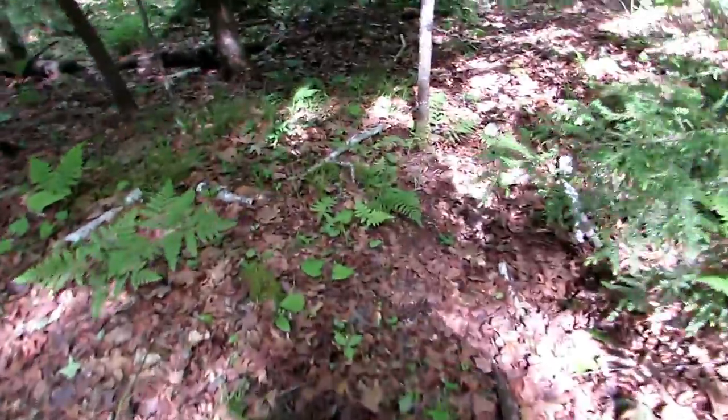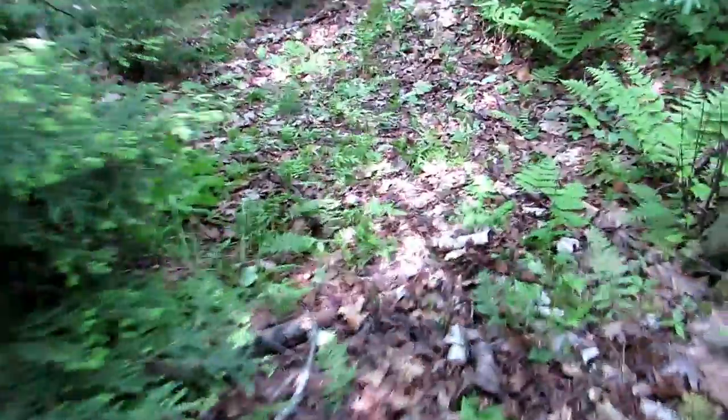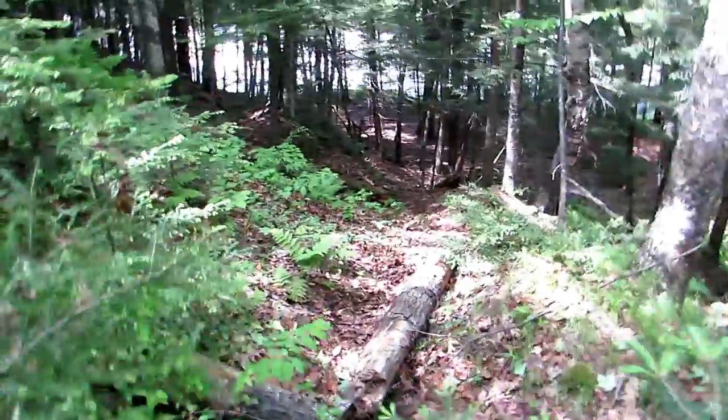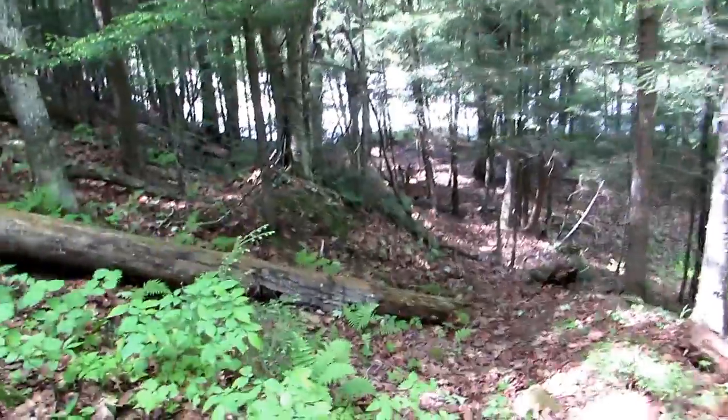Whoa. A little slippery in here. I can hear the water. I haven't found any ticks yet, but I'm sure that by the end of this journey, we're gonna have plenty of ticks. All right. Cross back over here now. That's looking pretty cool.